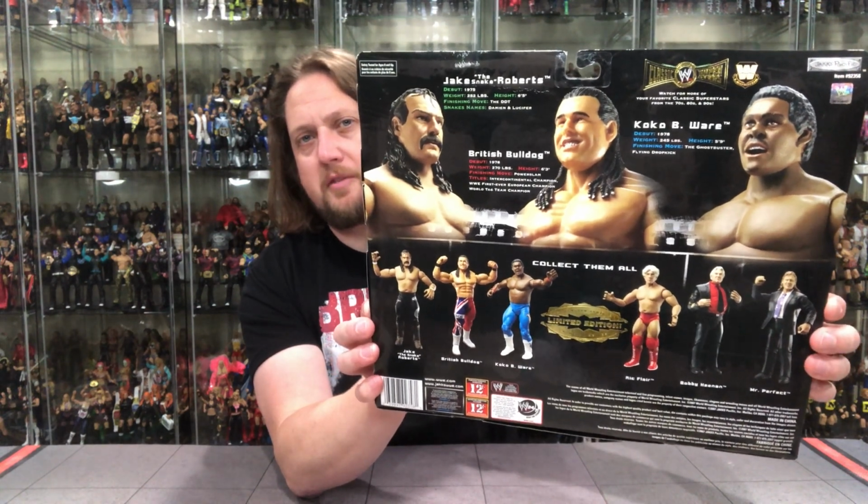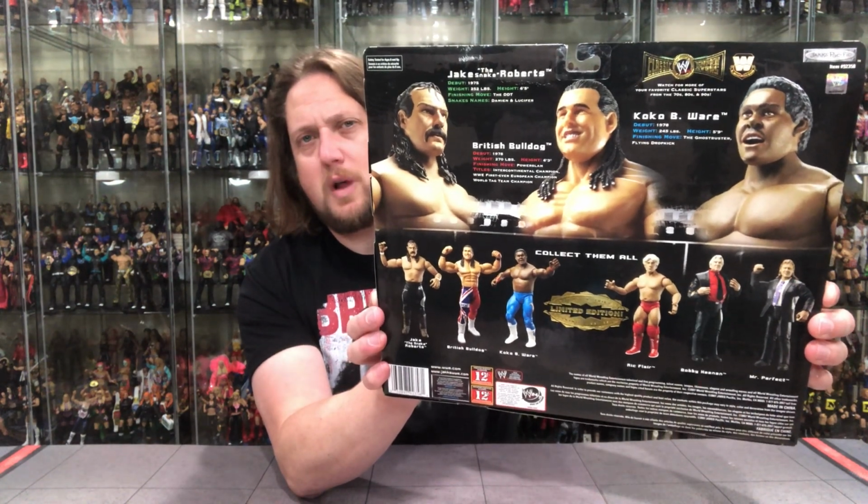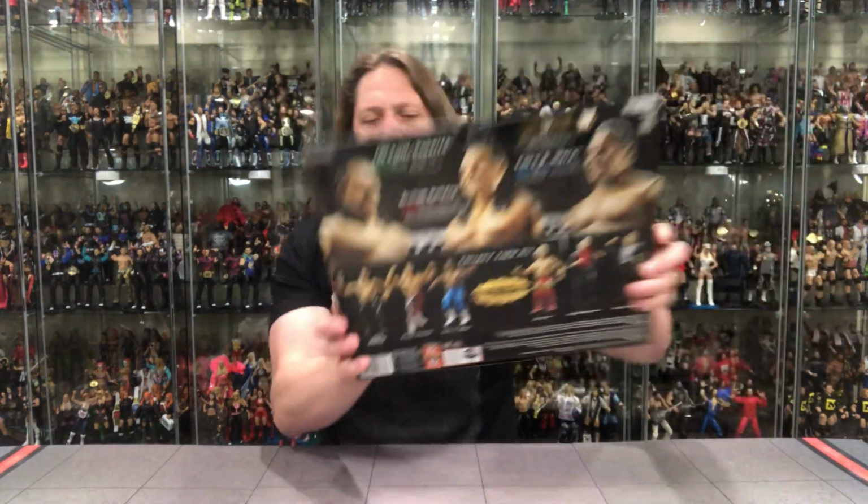And then we got Mr. Perfect, Bobby Heenan, Ric Flair down below. We're going to talk about those guys next. And we got the pictures of them as well. So that's the back. Let's read what it says about the back.